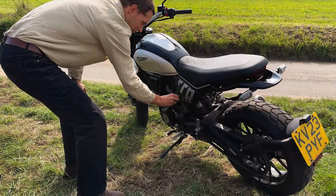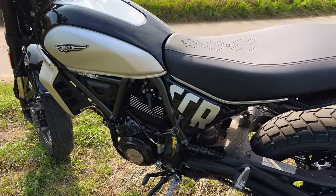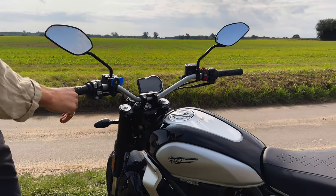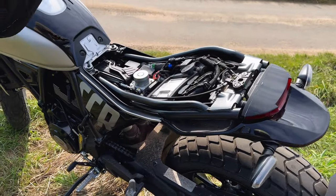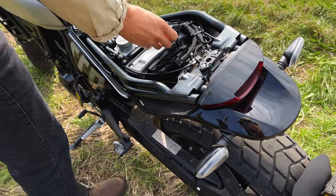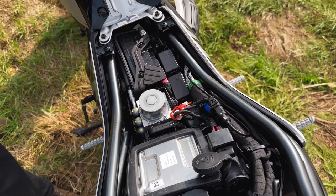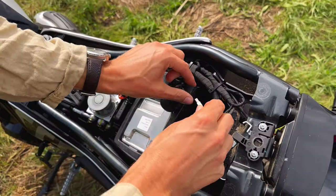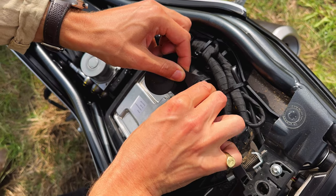Go down to the seat because I'm initially shocked that there is no USB outlet on the handlebar. So I open the seat, which is extremely easy to do. Nice Ducati detailing there. And this is where the USB port is. And for a modern bike, with all of this connectivity, this was a slight surprise to find the location here.